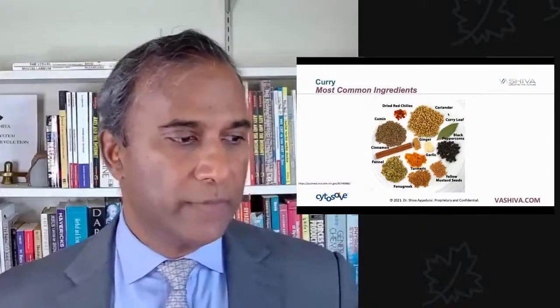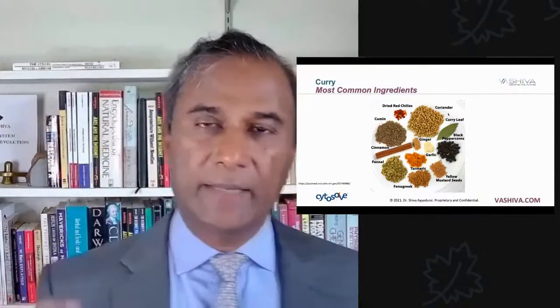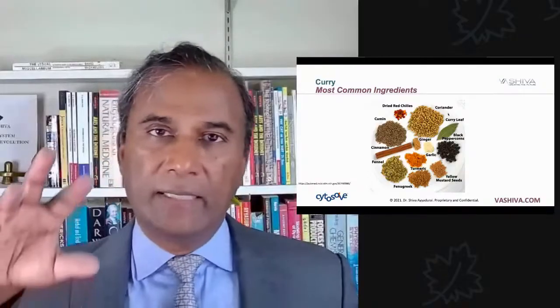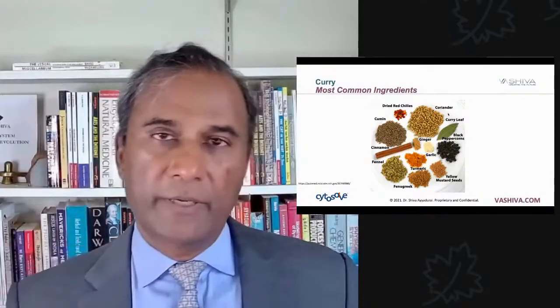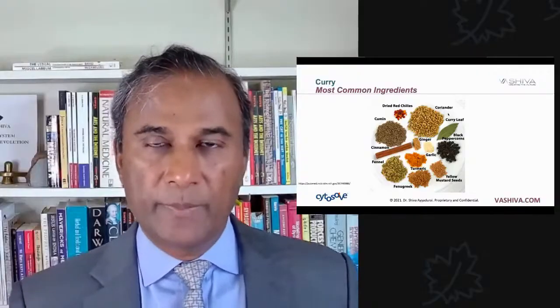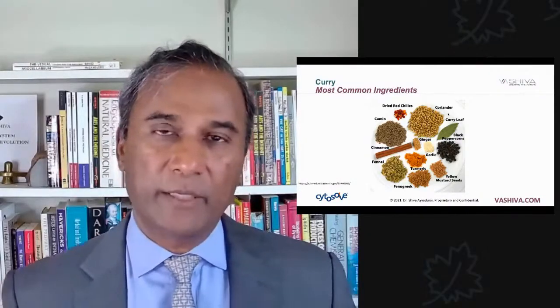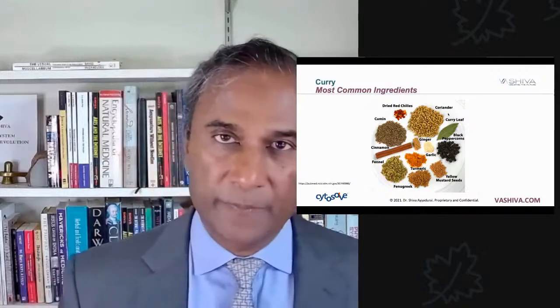And if you look at each one of those spices, they all have different medicinal effects. And again, as I keep emphasizing, the amount of each one of those ingredients you put in can be tuned to your body's constitution, which means the right curry for the right person at the right time. And this is one of the fundamental principles when you take a systems approach.